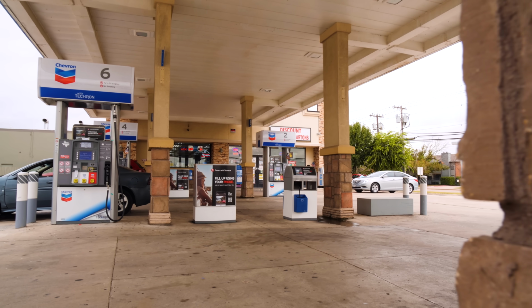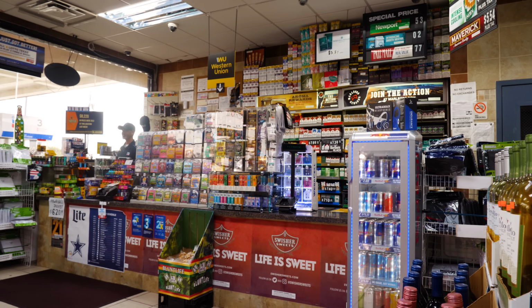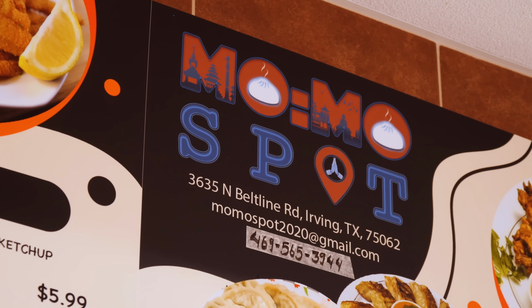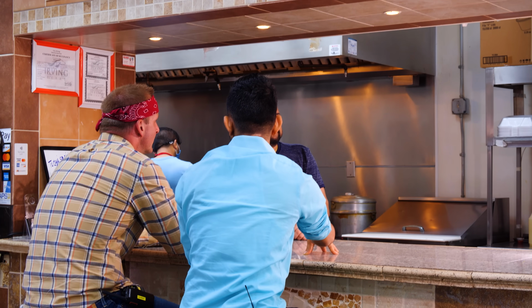It would be really easy to miss this place. There are no billboards, no signs. But after filling up your tank and on your way in to grab a Gatorade and Snickers, you'll find this place tucked inside. This is outstanding. It's actually my first time shooting at a gas station.